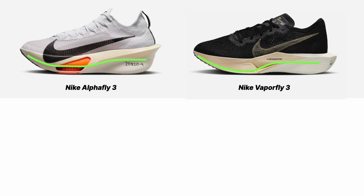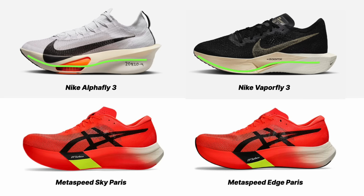Whereas the Vaporfly is the more traditional, original way of doing a carbon fiber plated shoe, where the plate swoops down very close to the ground in the forefoot and then curls back up into the toe spring. Those two configurations are essentially the configurations that all super shoes use. Now, if we look at the Metaspeed series, we can see the same basic tech.